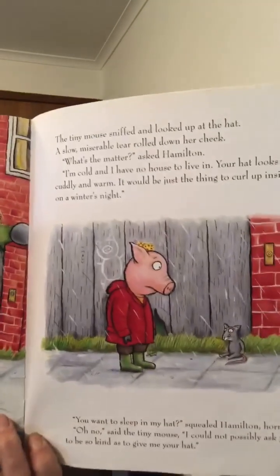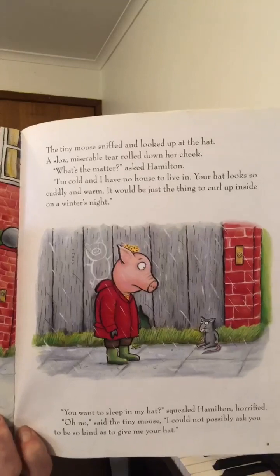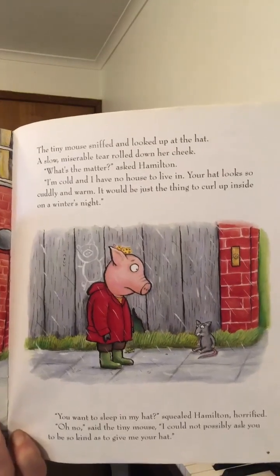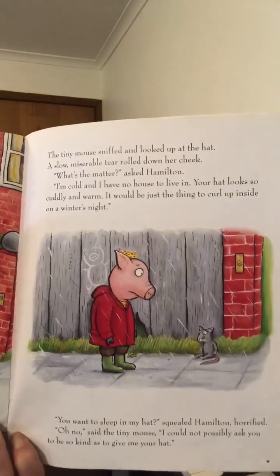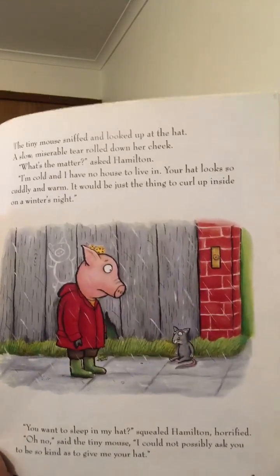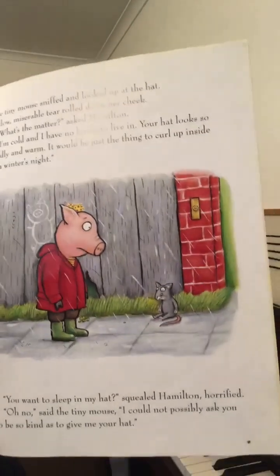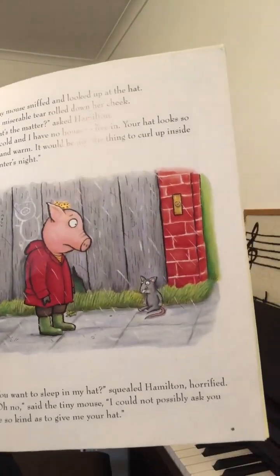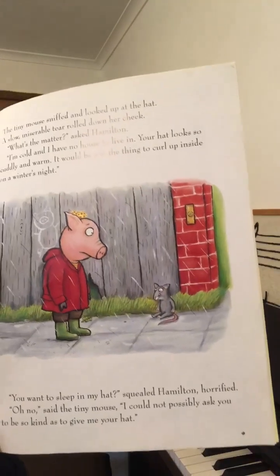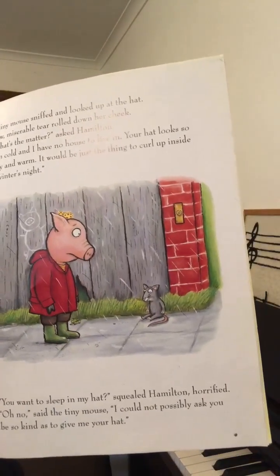The tiny mouse sniffed and looked up at the hat. A slow, miserable tear rolled down her cheek. "What's the matter?" asked Hamilton. "I'm cold and I have no house to live in. Your hat looks so cuddly and warm. It would just be the thing to curl up inside on a winter's night." "You want to sleep in my hat?" squealed Hamilton, horrified. "Oh, no," said the tiny mouse. "I could not possibly ask you to be so kind to give me your hat."